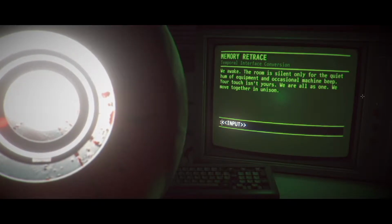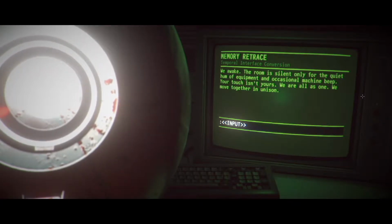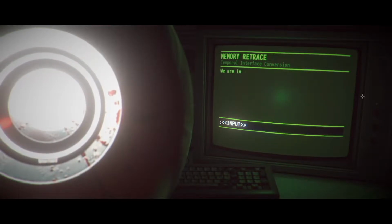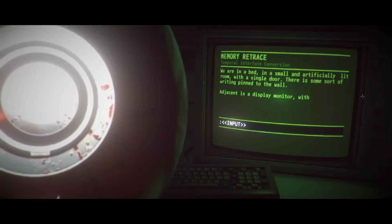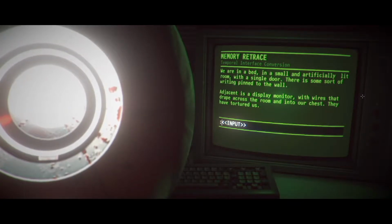Is this like the room we're in then? Like in the containment chamber that it was in? Look around. The classic. Can't go wrong. We are in a bed, in a small and artificially lit room with a single door. It could still be this chamber around about. There is some sort of writing pinned to the wall.